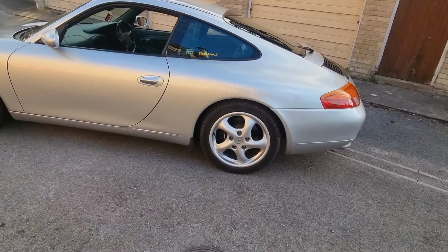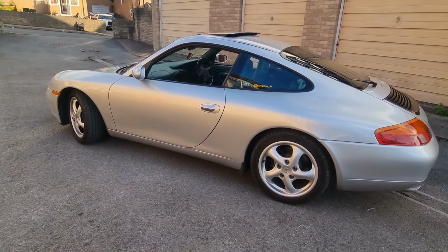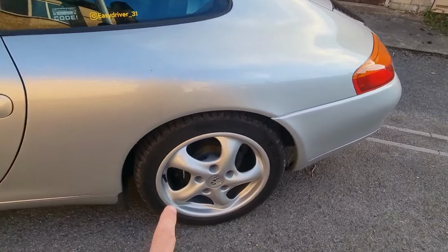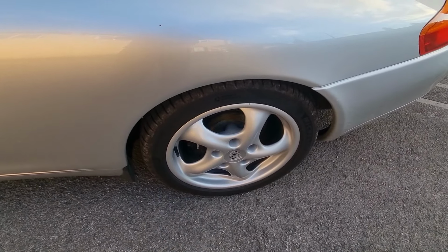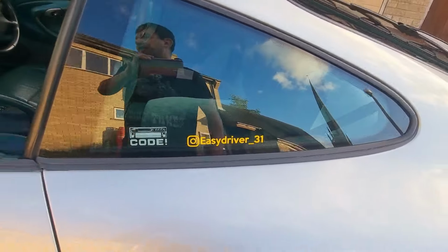I never liked black calipers on a car. It needs to be red or it needs to be yellow, and I'm already thinking, let's go towards the yellow. I'm going to have yellow calipers. I'll do them myself. I've done them before, and I've already put my hashtag on in yellow as well.